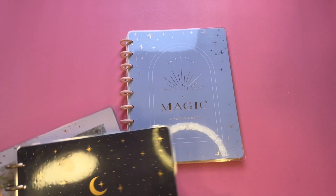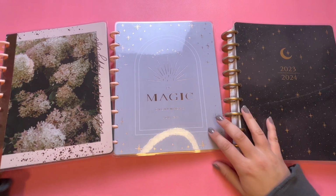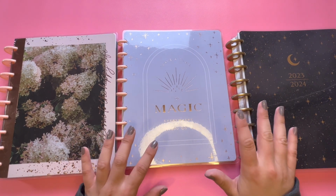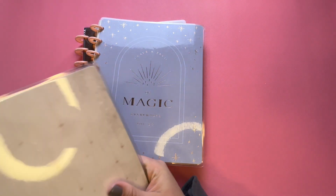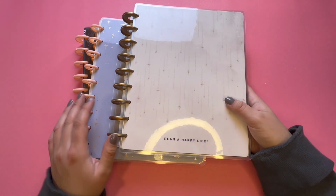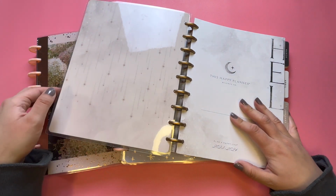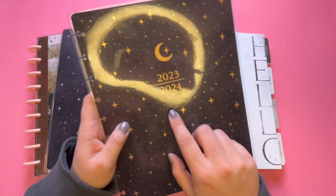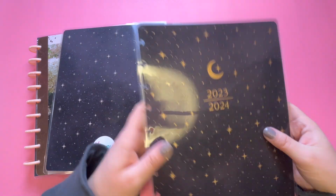Okay, so this is what I have so far. I was kind of hoping that the planners would match. I mean, they certainly don't clash or anything. They just don't match as well as I envisioned at first. But, ooh, as much as I like this, I wonder, that all kind of matches. You know what? I think I am going to do that. Because it's not like I'm never going to see this outside because it's still going to be in the cover. And truthfully, it does kind of bother me that this says 2023 and 2024 when I'm just going to be using this planner for 2024.